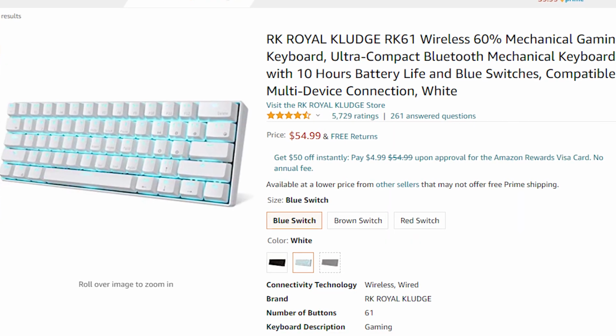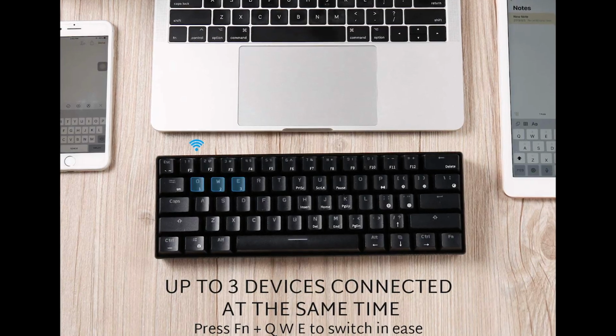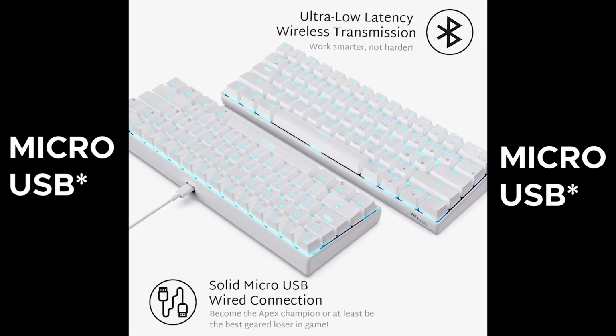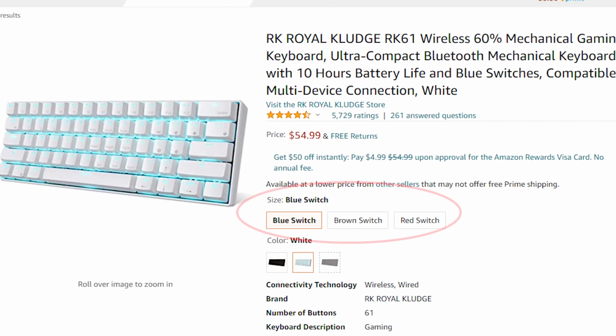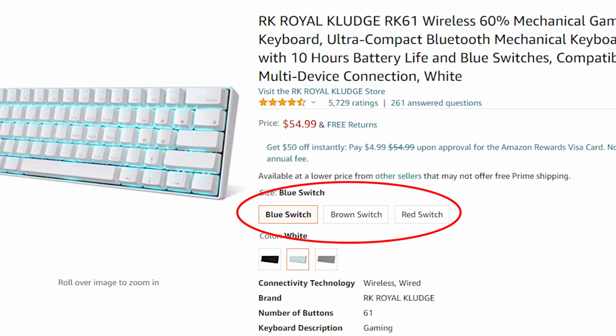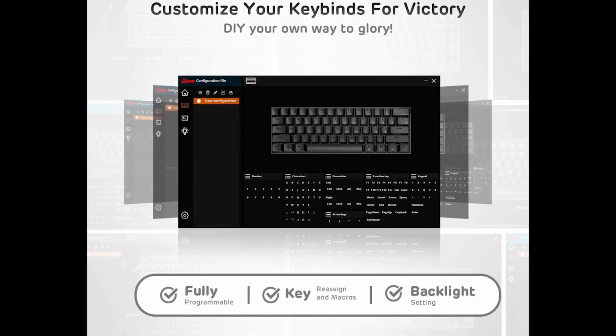Third on our list, we have the RK61. This keyboard comes in at the $55 price point, although I have seen it for cheaper around the $45 to $50 price point on occasion. This keyboard works both wired through USB Type-C and wireless through Bluetooth. The RK61 comes in 3 different switch types. While they don't explicitly state the switch type because I believe they've changed it before, I think right now they use Otemu switches.